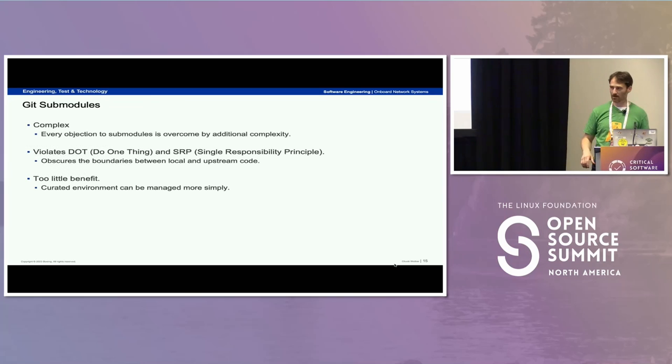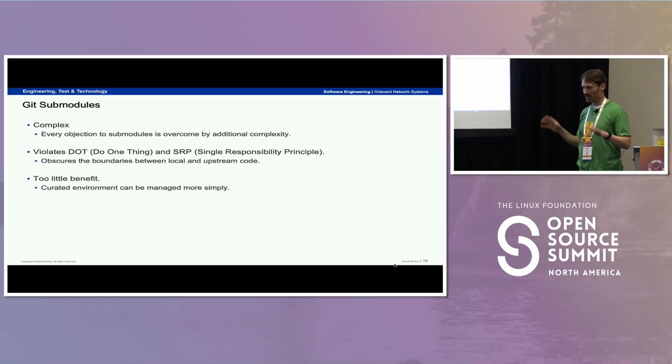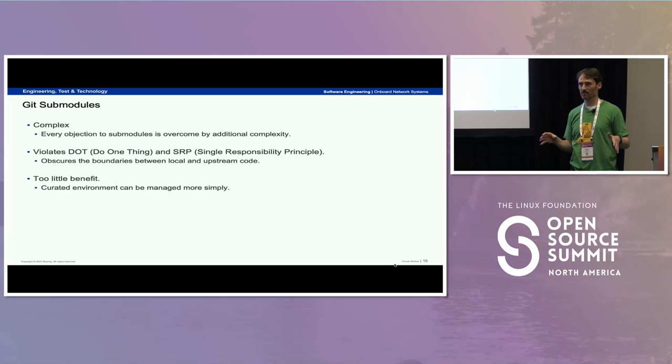Okay. So remember, I have to serve a lot of developers. I have to make sure they're productive. Nothing wrong with submodules, but every objection to submodules is overcome by more complexity. And it's usually by people who don't understand, they're telling you to do something a lot more complex. I love Git. It's magic, it is. But I don't need every single developer to be an expert in Git to be able to be useful.